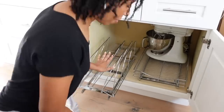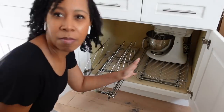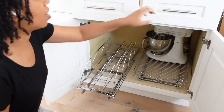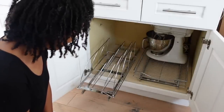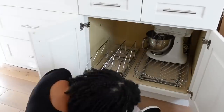So in this one, I think I'm going to put all my baking pans because I have a lot of them. This is sort of a baking area anyway. I haven't filled these drawers yet at all. So that'll be fun. Let me just tighten these up and put my baking pans in. Woohoo!